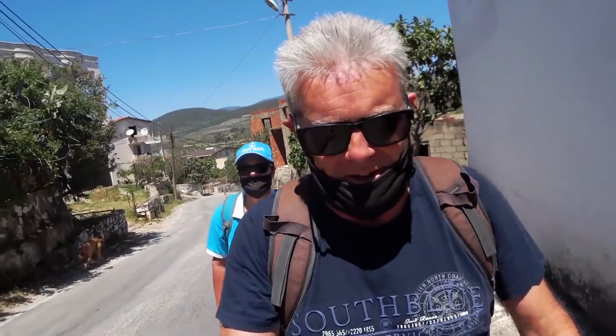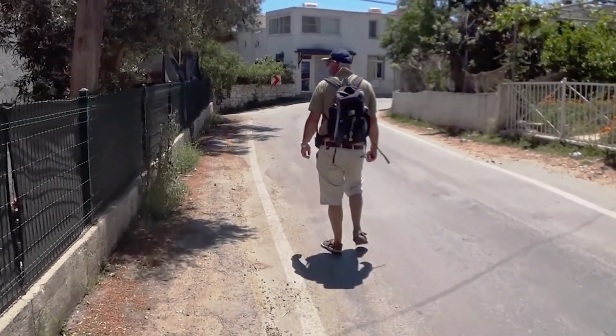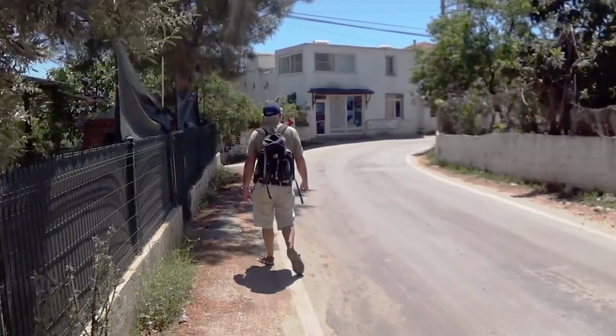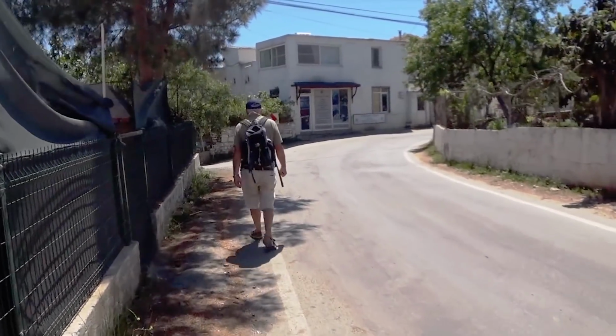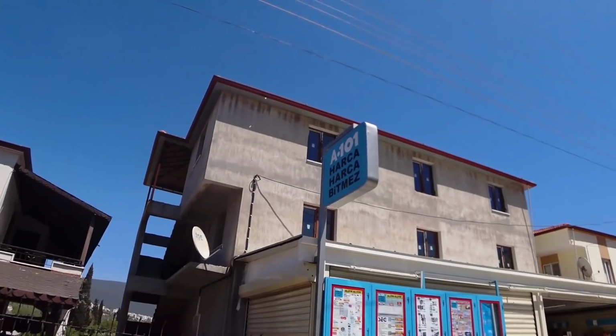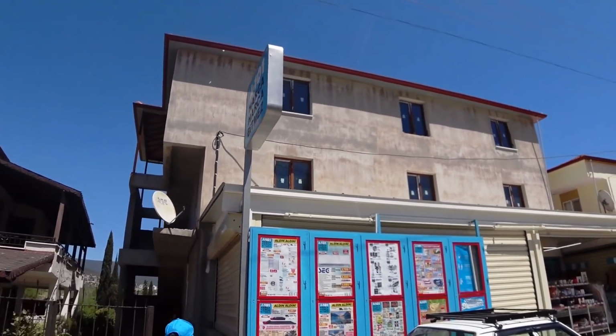So we're not even sure what we'll find when we get to the top. Hopefully some respite. There's Gymnast, our scout leader, forging on ahead, beating off the snakes and scorpions and anything else. Cockerels, yeah. Okay, the A101 supermarket looks like the one for us.